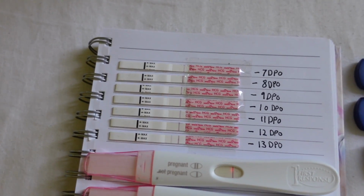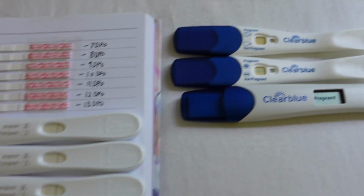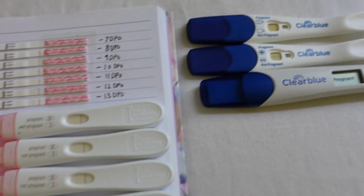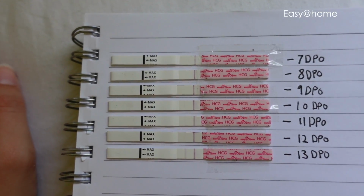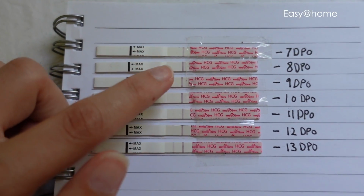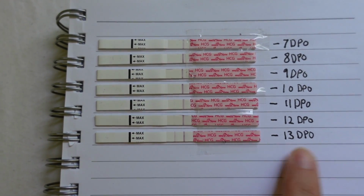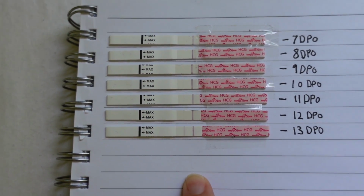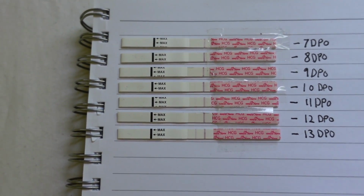I've got my little cheapie Easy at Home test strips up there, my First Responses and the Clearblues that I took. So I'm just going to line these all up in order and go through them with you now. So first up are the Easy at Home strips I took. You can see the line progression quite easily on these ones. I ran out at 13 days past ovulation, or I would have kept going a couple days more, but I didn't want to buy another pack because these come in packs of 20 and I definitely didn't need that many.